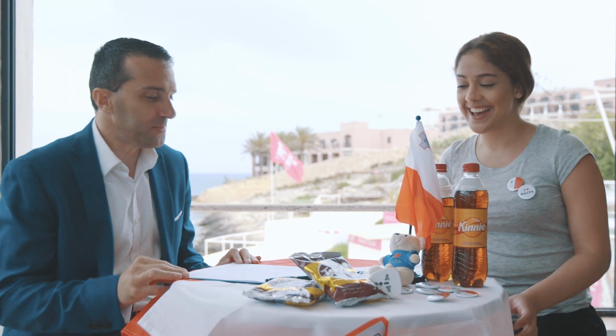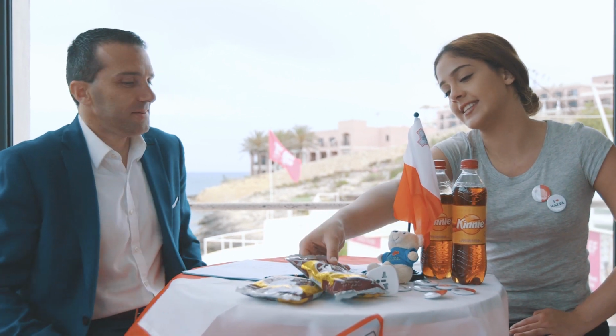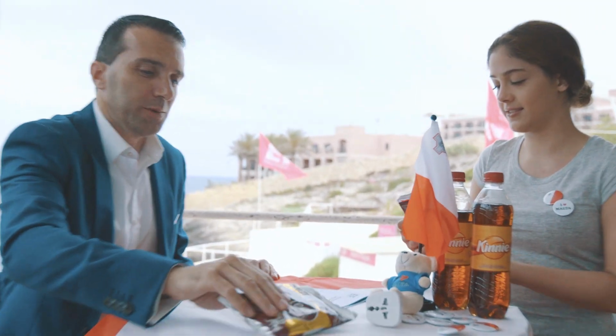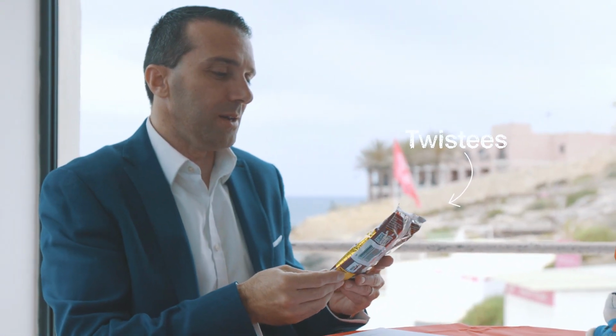Pleasure. Okay, so now we're going to try out these Twisties, and you like them very much, right? I love Twisties. Twisties have been in Malta ever since. They are a typical Maltese product.